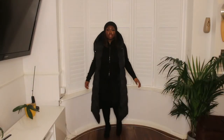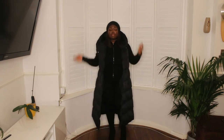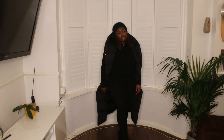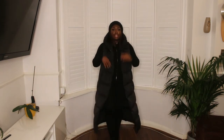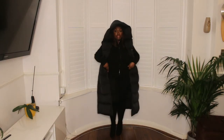Now, this is one of my favourite fits. It's the coat from Miss Pat. And I've styled it with my black beanie from Primark, my leggings from Asda, high knee boots from New Look, and my jumper from ASOS. And it's just giving me all the vibes.